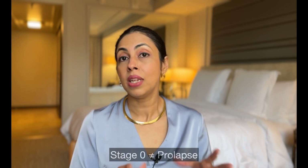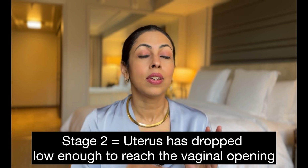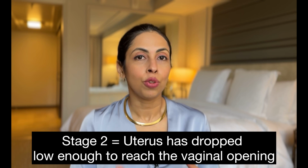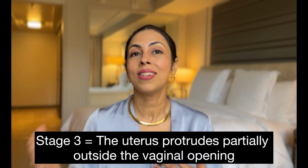Now, when we stage prolapse, there are different stages we use to grade the severity of the prolapse. So stage 0 is no prolapse at all, meaning the uterus is exactly where it's supposed to be in your lower abdomen. Stage 4 is pretty much everything is outside the body, meaning the whole uterus has come through the vaginal canal and is actually sticking outside the body. When the tip of the uterus, which is known as the cervix, is right around the vaginal canal within a centimeter, we call that a stage 2 prolapse. So anything between stage 0 and stage 2 is stage 1 prolapse, and anything between stage 2 and stage 4 is a stage 3 prolapse.